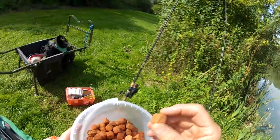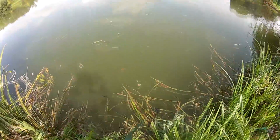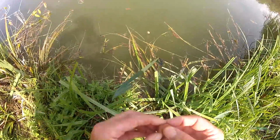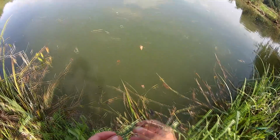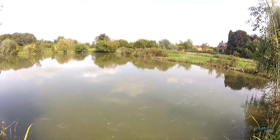These things float like 80% out of the water. Watch, I'll try and show you if I can, just in close. Look how much of that is out of the water. They stick up really well. And of course, you can cut them in half as well. But they're spongy. They're ridiculously good floaters. Look at that. That's without flavouring them or anything.